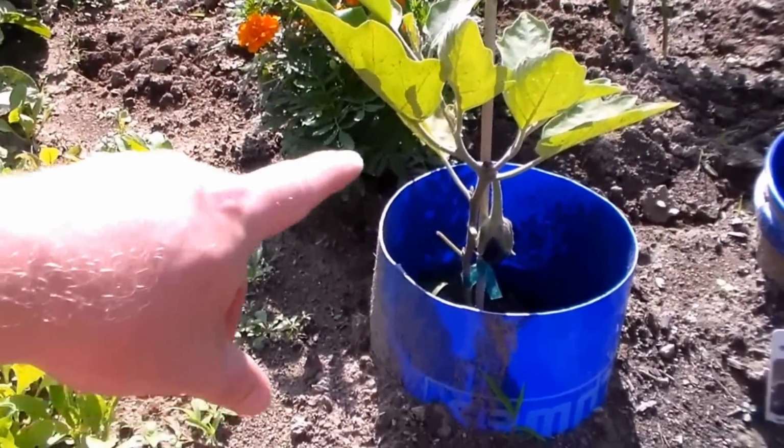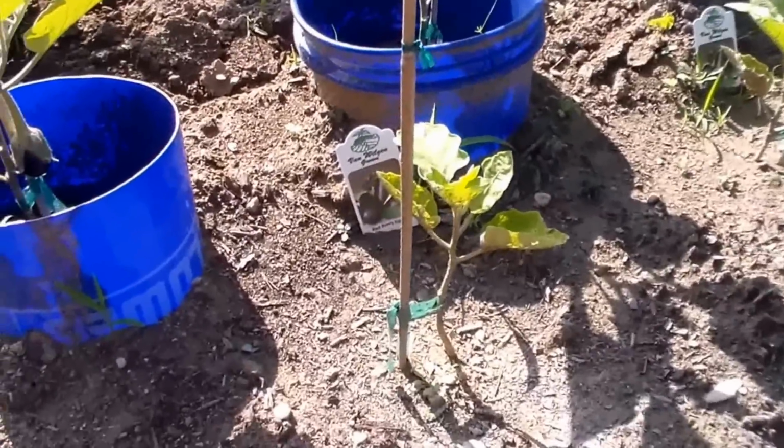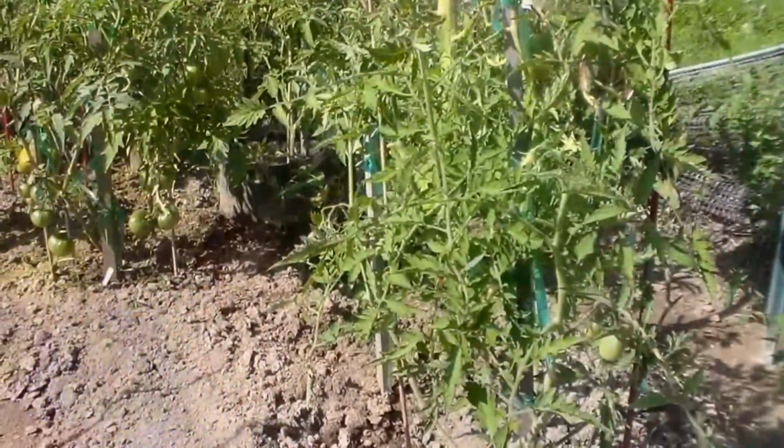Got some eggplant. Again, these have come back, at least the 3 in the back. Probably doubled in size maybe since the last video. But the 2 in the front, again, I'm kind of giving up on those. They're just sitting there waiting for something. I'm not sure what.